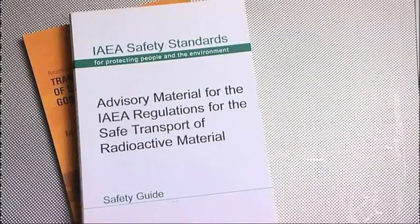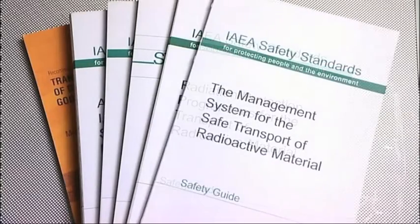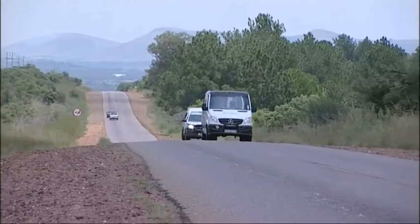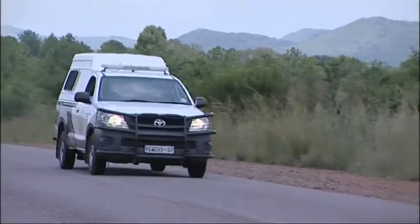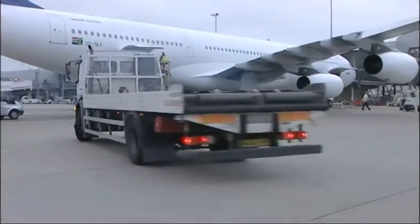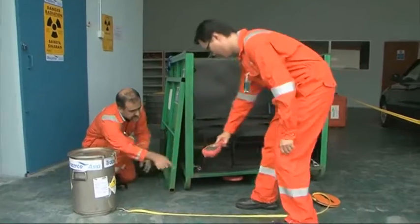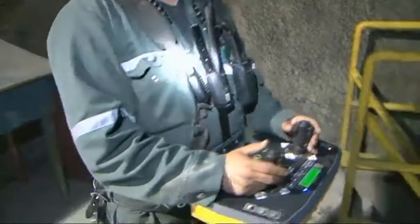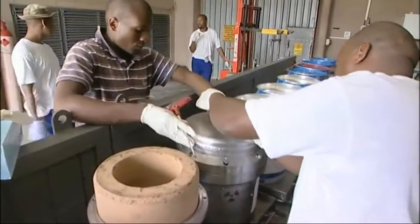Guidance published by the IAEA aids member states with the implementation of the requirements codified in the regulations for the safe transport of radioactive material. Implementation of these requirements ensures that those involved in the transport of such material, the general public along the routes where the goods are transported, and the environment generally are all protected from radiation. They cover all aspects of transport operations, including labelling and documentation, dose rate limits and activity limits for packages, requirements for the establishment of radiation protection programs and the provision of training, and the design and testing of packages.